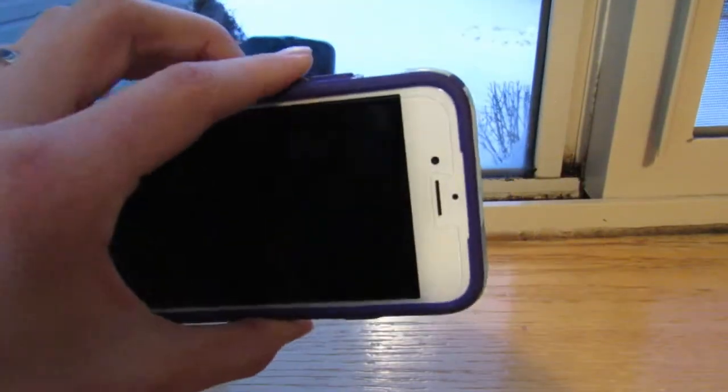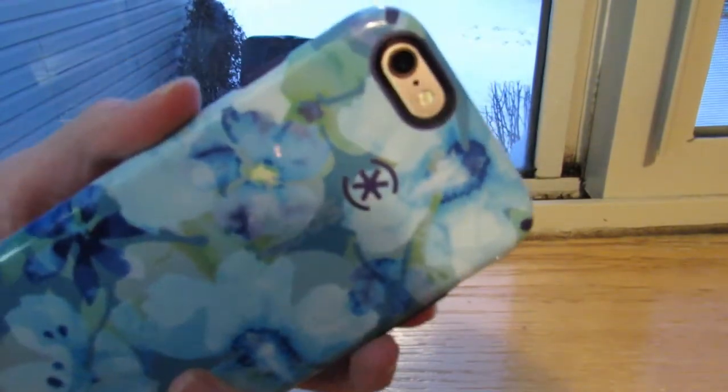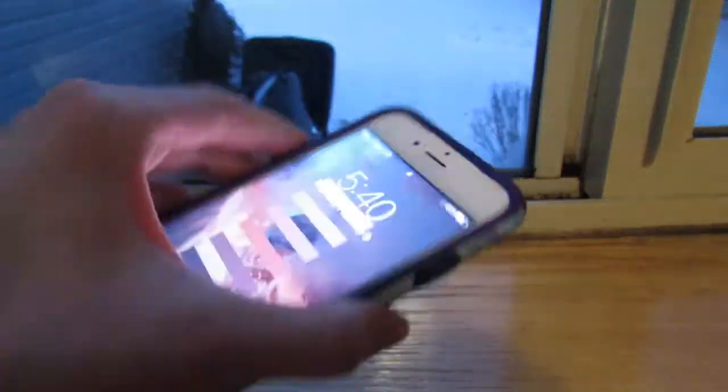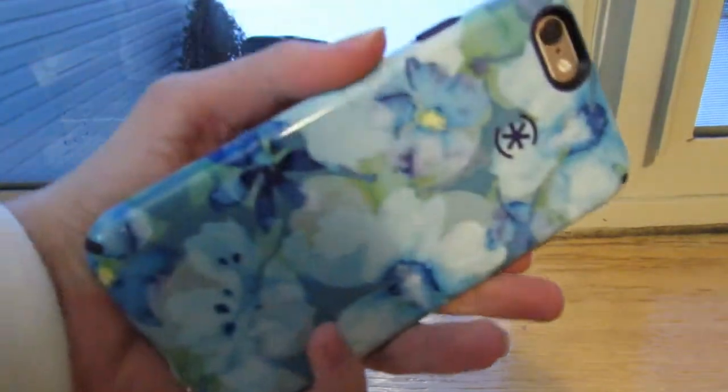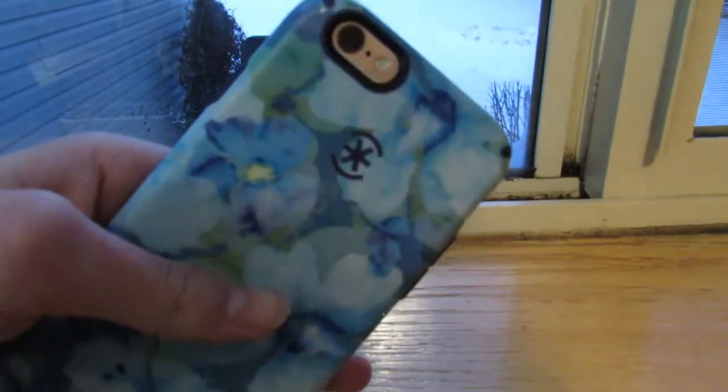Okay, so this is my iPhone, and by the way, the light changed because I'm filming this part a different day. So this is my iPhone, and I have the iPhone 6S in rose gold, 32 gigabytes. I've had it for about a month, and then I got my phone case, which is a Spec case, and I got it from Amazon.